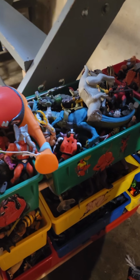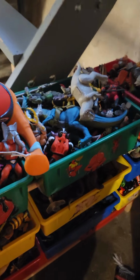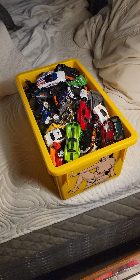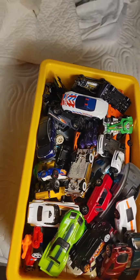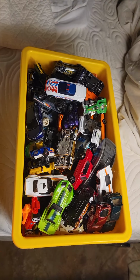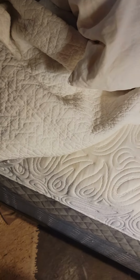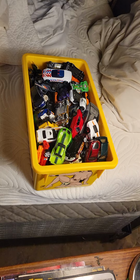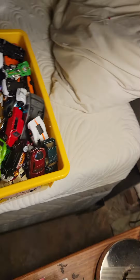The last thing I want to show you guys is a quick overview of my diecast car collection. Okay, and here's my diecast car collection. I've just been getting into these because I figured out that it's a cheap and easy way to collect on the weekends. That's mostly the reason why I collect these. But I also just really like them.